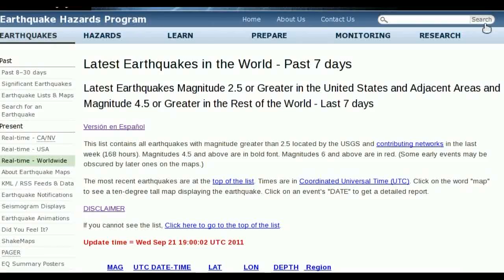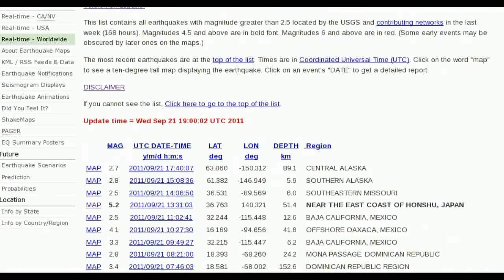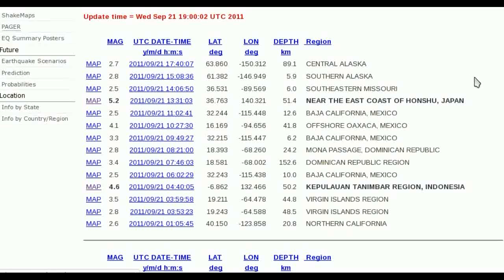So if we look at the latest earthquakes, as you can see, I'll do a quick refresh, and there's almost nothing here. This is extremely quiet. 5.2 near the east coast of Honshu.